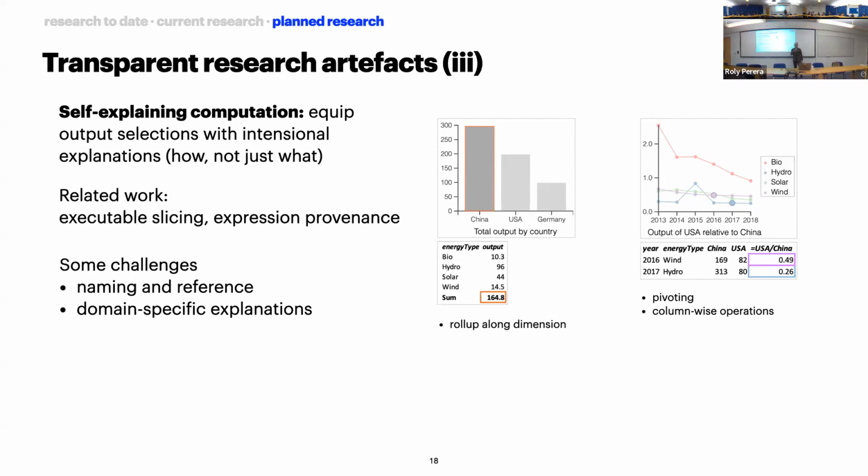There are questions about naming and reference. So we're hoping to borrow some ideas from spreadsheets and notebooks for this. And there's another key observation, which is that if we want these outputs to be intelligible, then I think there needs to be a much smaller gap between the language used to express these solutions and the problem domain. So creating these mockups, I freely helped myself to operations like rolling up a lot of dimensions, pivoting on the country, and then column-wise operations and so on. But none of these were actually how these examples were implemented.